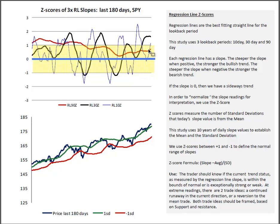The 90-period regression line, the last one, is this red line, and it is still in the range of normal, but it has been improving and getting better, but it's not overheated yet, and that's why, again, with this stable base that was built over the last couple weeks, this could be the beginning of that next intermediate leg up, and that's the basis for believing in the possibility of 185 and 190 in the S&P.